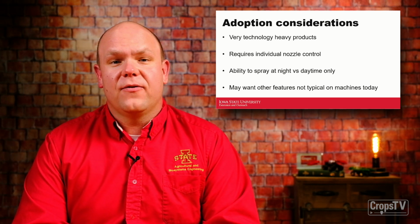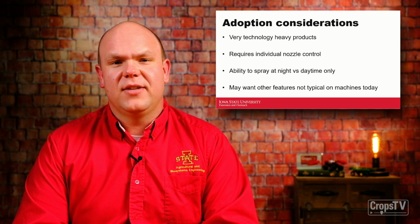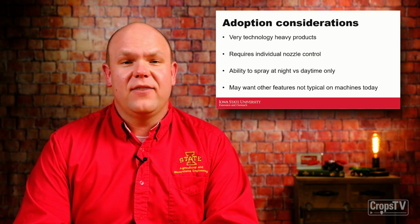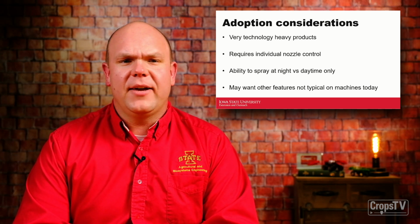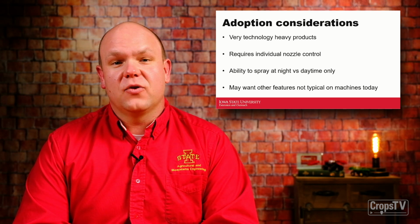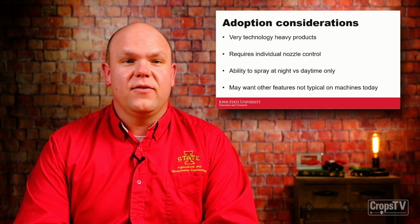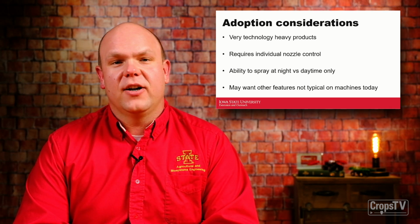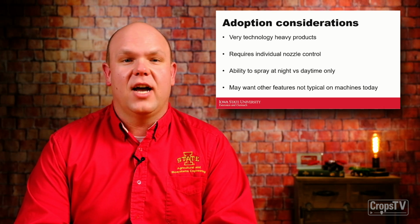Also, there are going to be other features that we want with targeted spraying systems that just aren't on our machines today. A lot of these aren't even on our radar today. We're not thinking about these features on our machines because we don't really have a need to. There are a lot of benefits to some of these that could benefit us today, but they're not on our radar, but they will be in the future as we start to look at how targeted spraying technologies might be a part of our operation, again in the 5 to 10 year time frame.